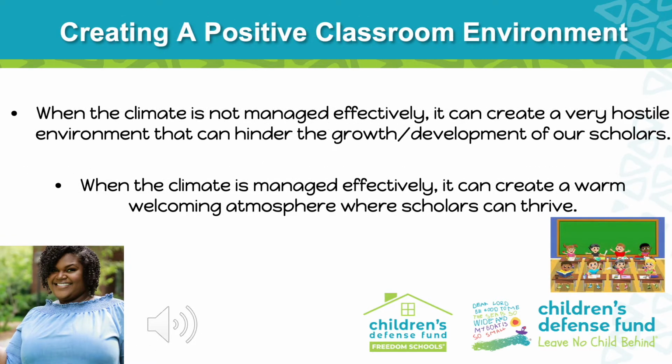Now that I've shared with you what climate management is, I want to talk a little bit about how it affects scholars' performance and the steps to take to create a positive classroom climate, okay? Now, when the climate is not managed effectively, it can create a very hostile environment, which can in return hinder or stunt the growth or development of our scholars, okay?